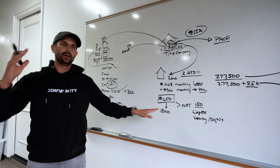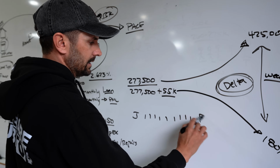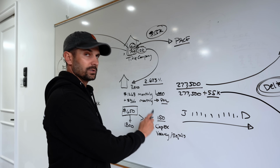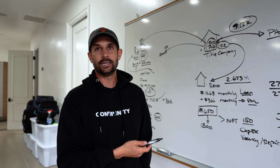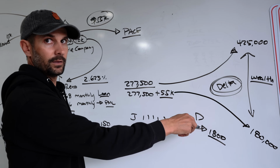Let's say I rent this property out for 12 months, right? So I've got January, February, March, all the way to December, and I have a tenant all the way through here. $150 a month equals $1,800. Ironically, I did not mean for it to do that, but that means $1,800 in cash flow. $150 I'm making every single month.